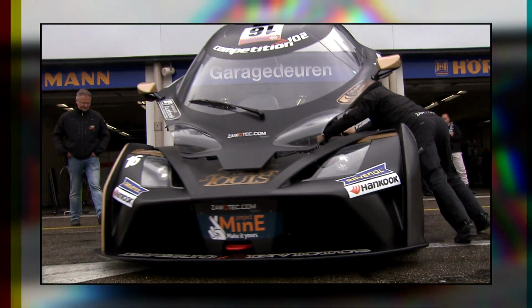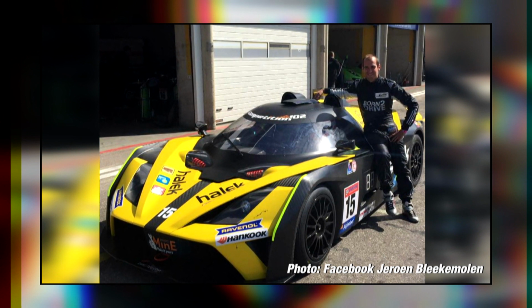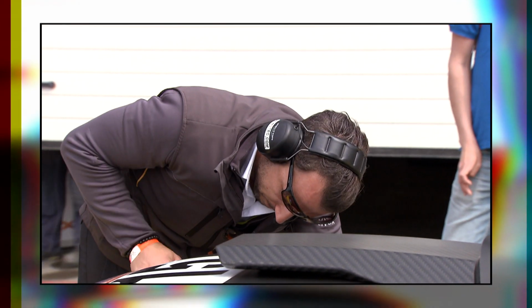During their test sessions here at Zandvoort, the team got some help from all-round racing driver Jeroen Blekemolen. Jeroen came here and he helped us a lot. He was my team partner last year in the Blancpain Sprint. So we knew each other quite well, and he's a great guy and he has so much experience and good advice and tips, and it's really great to work with such a pro driver. We help our drivers. Two drivers are here at Zandvoort for the first time, and it's not so bad when you have a driver with some experience here. Jeroen is one of the fastest drivers in the world, a good friend of Sasha Halek, and he helps us.